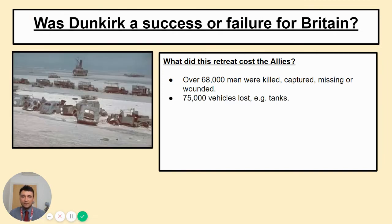There were 75,000 vehicles lost, military vehicles, so for example, tanks. The idea was that they were brought over on huge ships, and actually you couldn't get them back on the boats afterwards. We've seen the sizes of these small vessels that came to pick people up, and there wasn't space. You had to get as many people on as possible.